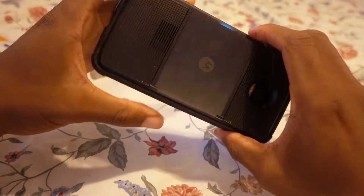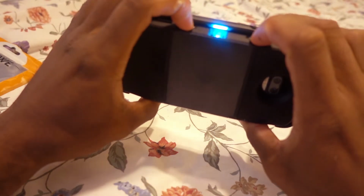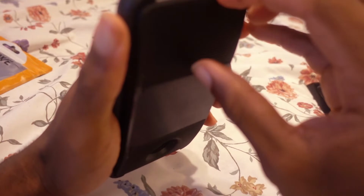So this is awesome, you know. This is, I think, in my opinion, if you're gonna get this phone, you need a case like this. Otherwise, you kind of lose a lot of functionality with it. Then you end up having to take the cases on and off.